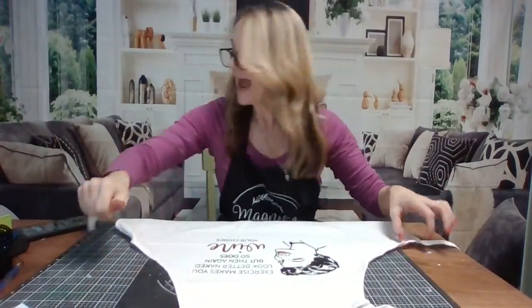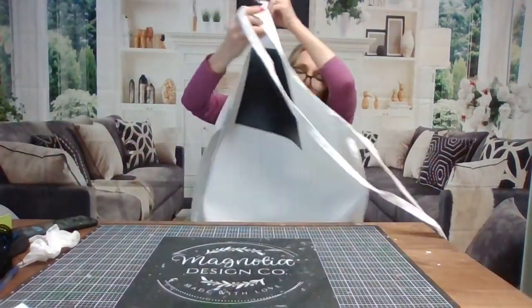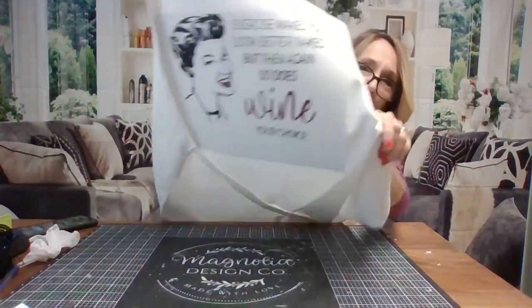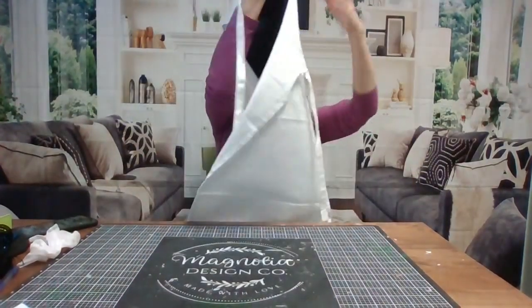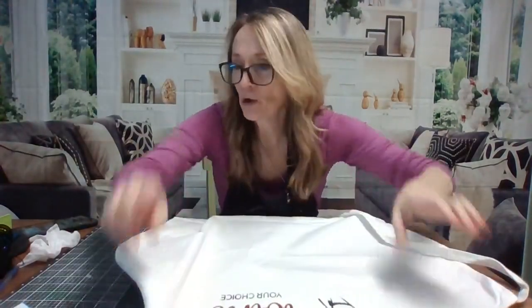Okay, so now I want to show it to you guys. Look what I've got. Didn't that turn out so cute? This is going to make a great gift for somebody. I love it. Okay, now I'm going to put that in place, and what I wanted to show you is, while that's drying, I am going to embellish the bottom of the apron.